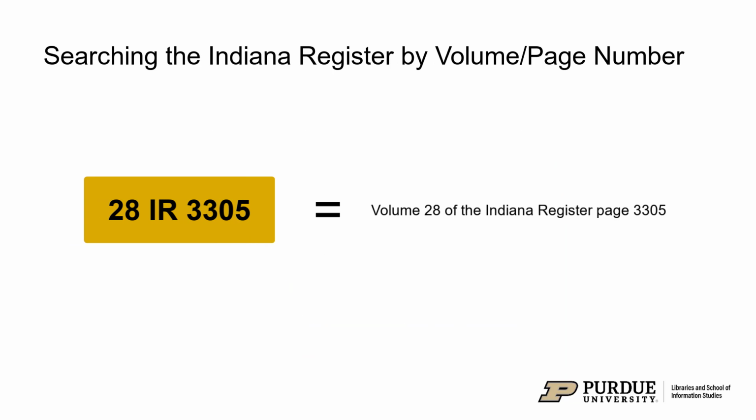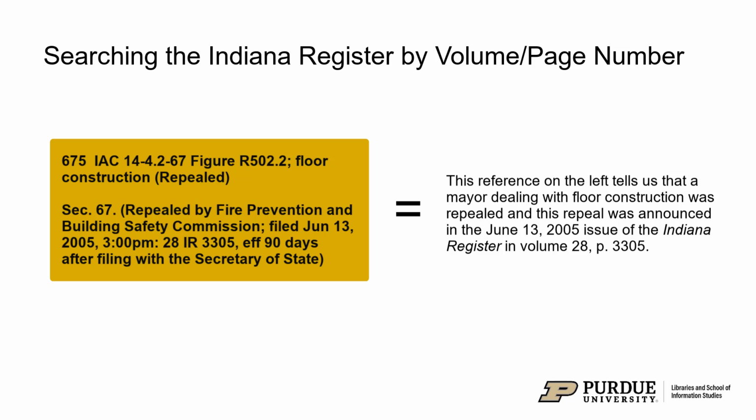The Indiana Register can also be searched by volume and page number. For instance, 28 IR 3305 means volume 28 of the Indiana Register, page 3305. And then there will be additional things that will tell you the citations for various Indiana state regulations, where it says 675 IAC 14-4-2-67 figure R502.2. It means that a matter dealing with floor construction was repealed, and this repeal was announced in the Indiana Register's June 13, 2005 issue on volume 28, page 3305.